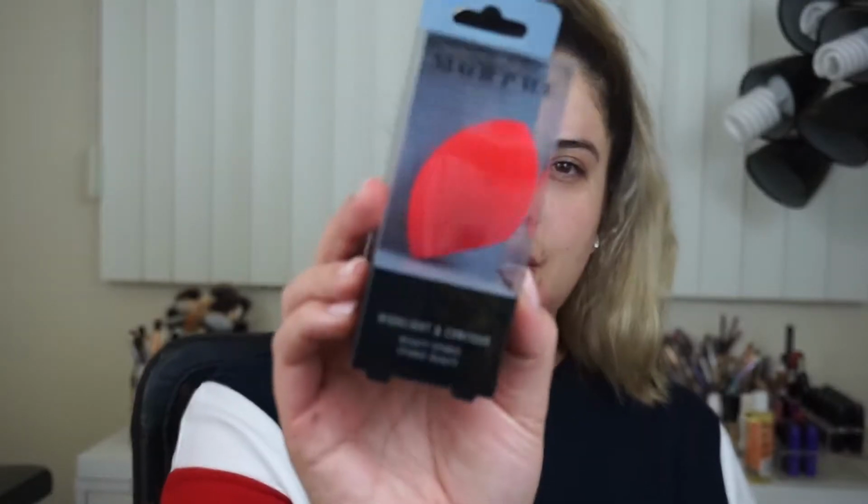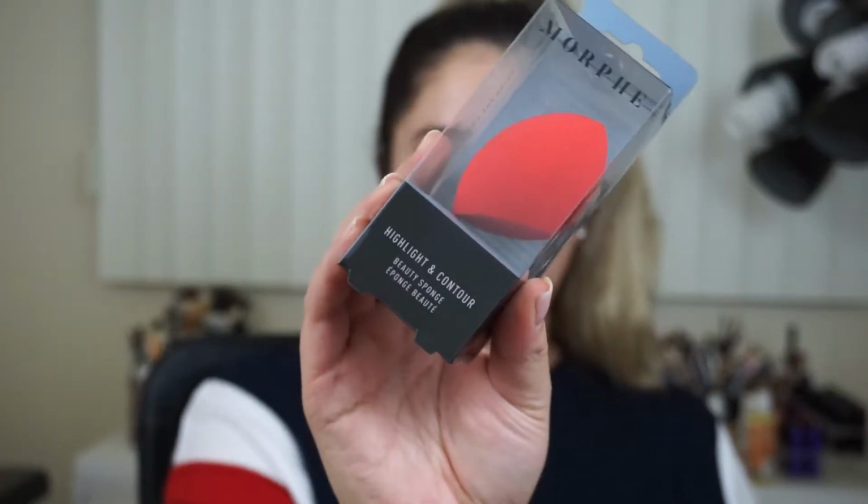Then I take pretty much any sponge that I have that's clean. This one's a little dirty because I did use it this morning and I've been using it the past couple days. I actually have a brand new one here. It is the Highlight and Contour Beauty Sponge by Morphe. That's what it looks like in brand new packaging.